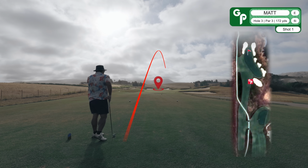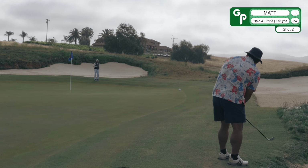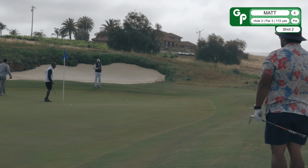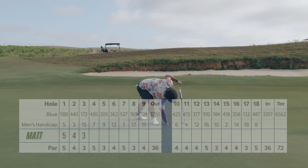Okay, it's going to be well short, but this one ends up rolling through the green and by the trap. I can't see a thing out there. And of course, we're going to get a bump and run here. It gets a little bit of boost from the hill on the fringe, and this bump and run ends up being pretty tidy. And here's the cleanup putt for par, and we're in, starting with a triple par start.